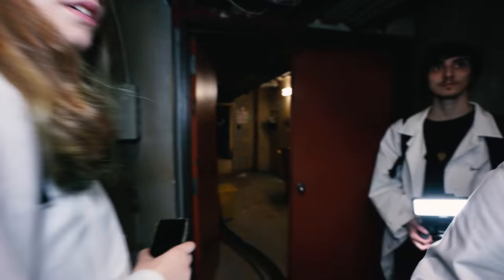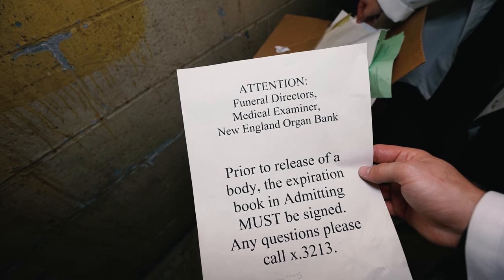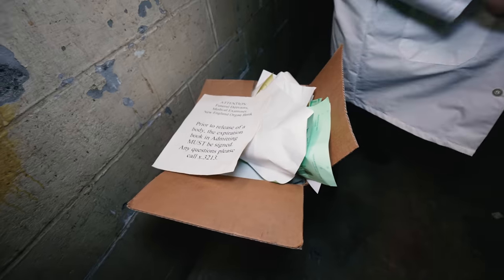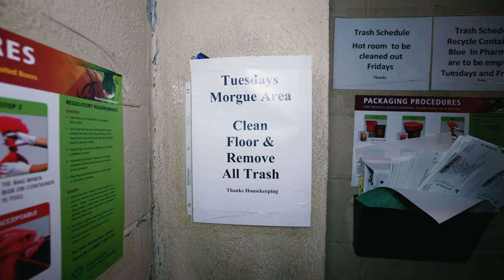We ain't out of here. What was outside the door? Funeral directors, New England Organ Bank. What does the wall say? Ashes only. These cans are for ashes only. Oh, so they were definitely burning people then. Yeah. Right here. Tuesday's morgue area. Clean floor and remove all trash.